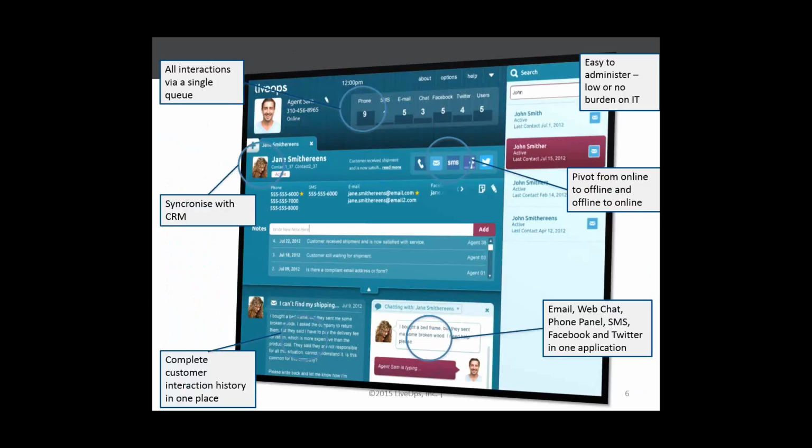And you can toggle from the different channels from one to another while you're still on one interaction. So it's actually about saying, let's do everything from this single interface rather than making our agents go all over the place to get that information for the customer, which takes time and frustrates. And we know, I think, that customers these days are more impatient than they used to be. They're expecting things a lot quicker. They're expecting answers, and they're expecting to be dealt with in a very sort of efficient and effective manner.